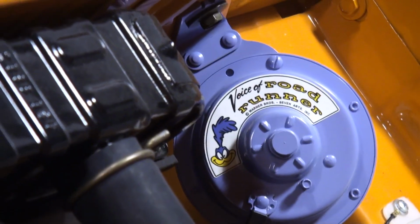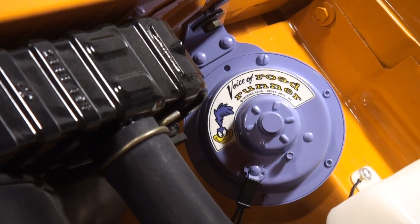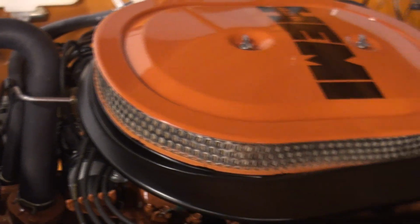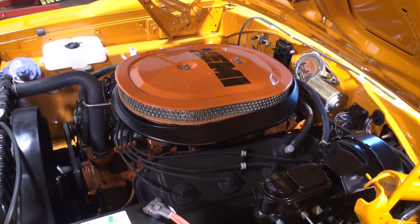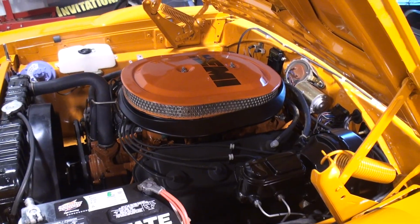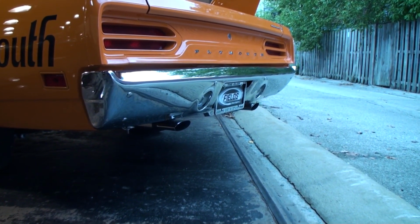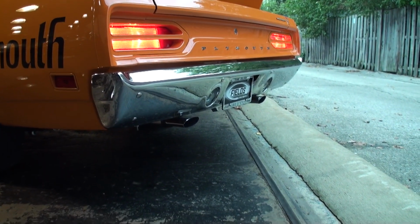Tom, do me one favor. When you start it, let's beep the horn, since it has the beep beep horn. All right, let's do it. Fumbling for the keys here. That's all right, take your time. Press that horn, Tom. The Roadrunner beep beep. Let me get it to idle. Cool out here in Chicago, so we're going to have a little condensation. Step on the brakes, please, Tom. Wonderful. Let's give it a little rev.